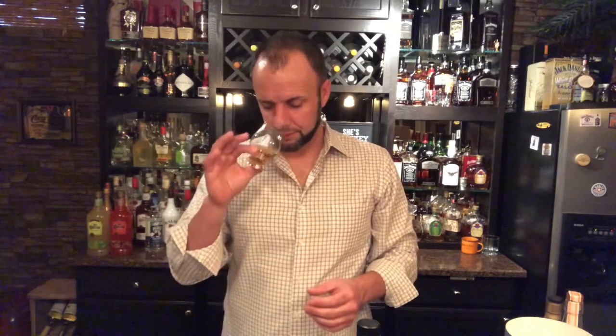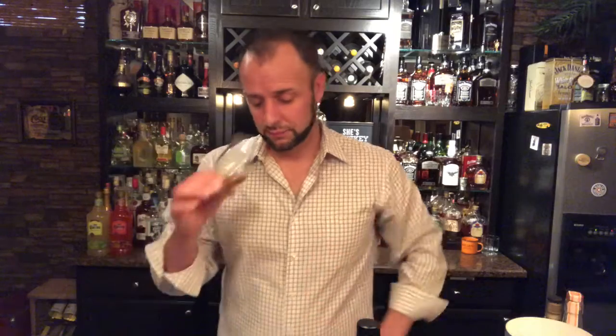So it would be my guess that there is quite a bit of first fill sherry casks in these new Bunnahabhain 18-year-olds. If I had to guess, and why not, I would say it's over 50% first fill sherry. It's my guess. That's what I'm picking up on the nose. You may have a different experience, and if you do, let me know.